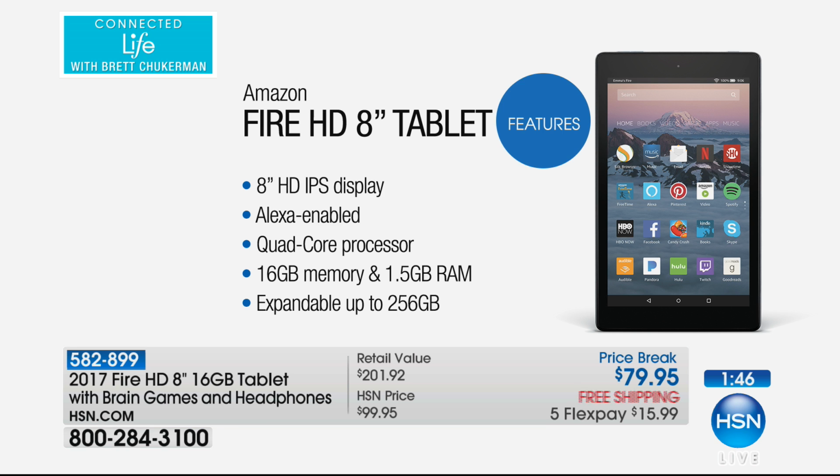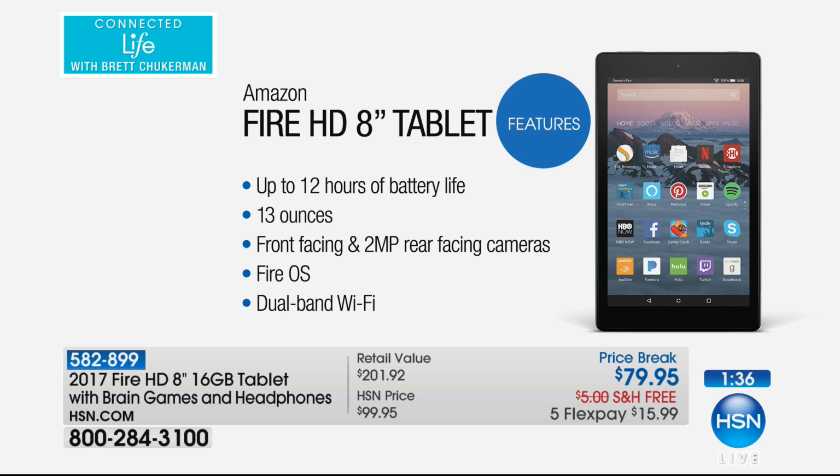You know, probably 95% of our tablets have 1 gigabyte of RAM. This has 50% more. It's better for multitasking. It has an expandable memory as you add more games and more music and all of that, which is so easy to do with the Amazon App Store.